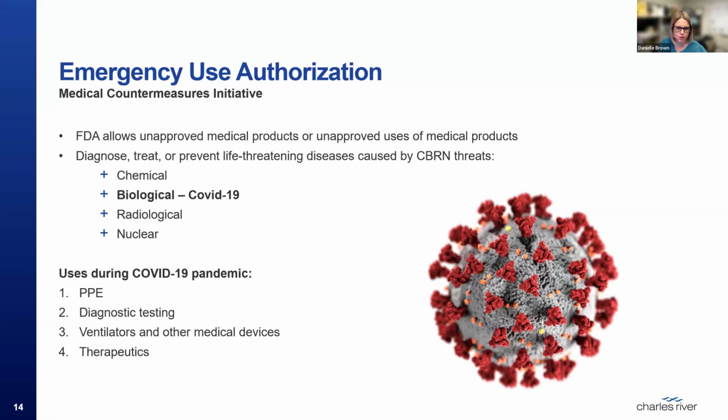Some of you may be wondering about the emergency use authorization. When we went through the COVID-19 pandemic, a lot of the therapies, vaccines, and even things like personal protective equipment like cloth masks or COVID testing all came out pretty quickly. This is because of what's called the Medical Countermeasures Initiative. This happened after 9/11. The initiative said that anything that can diagnose, treat, or prevent life-threatening diseases caused by threats that are either chemical, biological, like COVID-19, radiological, or nuclear can follow this faster emergency use process.